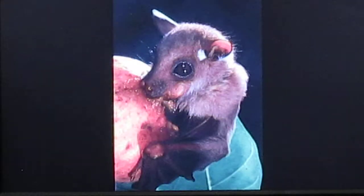Here's a fruit species. This is a little bat that eats fruit. Lots and lots of fruit. This bat eats 2.5 times his own body weight every night of fruit. This is a small Caribbean fruit bat eating a really, really ripe fig. Very important for passing seeds around.